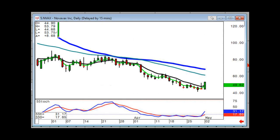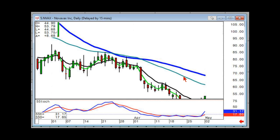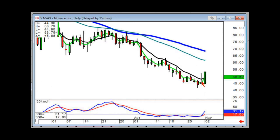NVAX. Inverted hammer, bullish confirmation. You're probably going to see this on the recommended list tomorrow. This is a good one as far as high probability trade results. Stochastics oversold coming up, inverted hammer, bullish confirmation, up through the T-line, breaking this downtrend. Where do you think your next targets are? Up here.